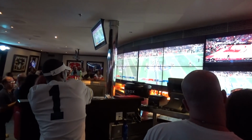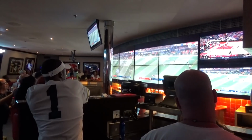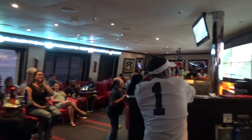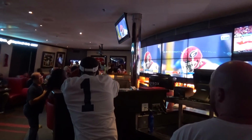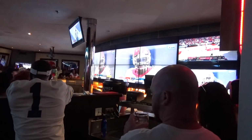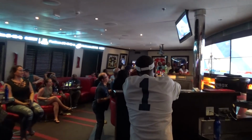Now coming at you from the Skybox Sports Bar on Deck 5, home to one of my favorite drinks on the ship. The Skybox Martini is fantastic. You can tell there's a lot of people in here right now as the game is on. It's a college football Saturday. A very heavy Georgia Bulldog favorite crowd in here. But great place to watch a game and a great place for a drink, so I highly recommend coming in here.